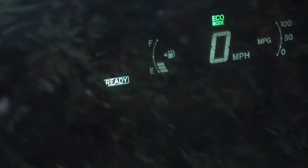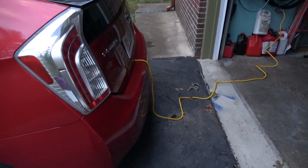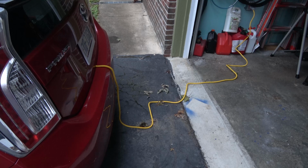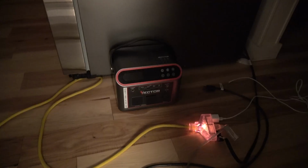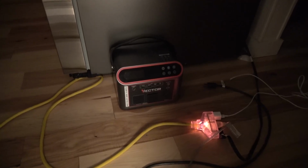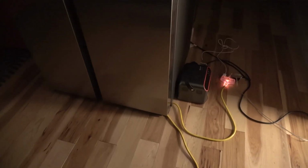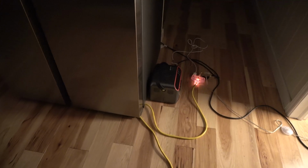So the question is, how do you refill the car with gas when you're tethered and supplying energy to the house? Do you end up disconnecting the refrigerator? The answer is no if you have one of these. This is a battery pack, and this one will run this refrigerator for up to 6 hours. So that should be plenty of time for us to go out, get additional fuel, some supplies, and then come back, switch over to the car for power, and then recharge that battery using the car.